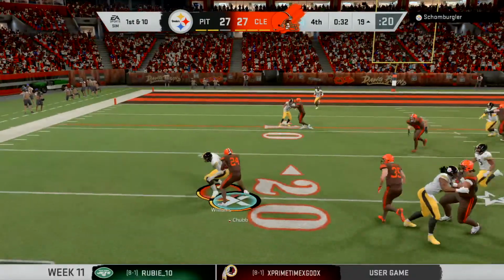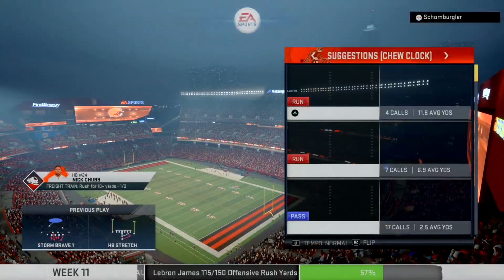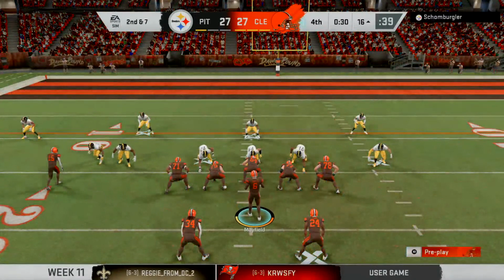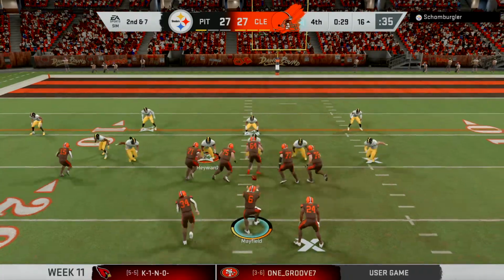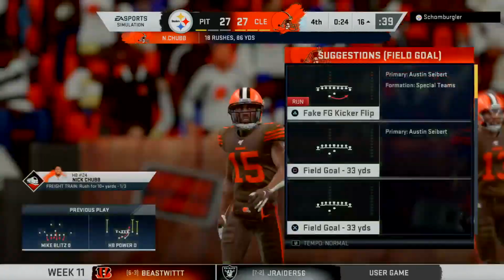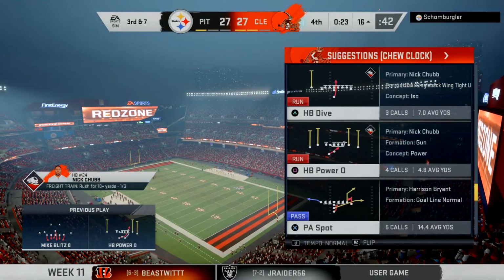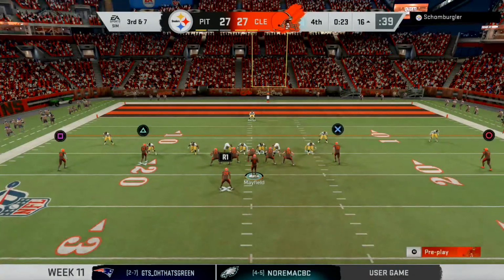Mayfield hands it off to Chubb. And they'll get him down right around the 16. Now the Steelers use the second of their 3 timeouts at the 32-second mark of this fourth quarter. They run it again with Chubb, and he is met quickly in the backfield. Down he goes, folded like a lawn chair. Now the Browns will use the first of their 3 timeouts as the clock starts with 23 seconds to go in the game. The Steelers now in the nickel here on third.